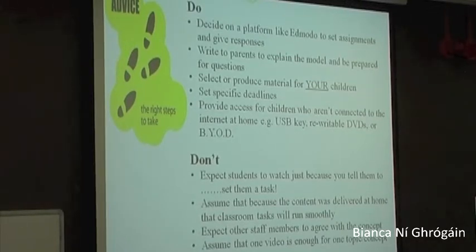Last year we were using rewritable DVDs, or a kid could bring in their iPod, and I could put all the stuff on their iPod at the beginning of the week and they could take it off. Or they could bring in a USB stick. So they were allowed to use a laptop or a computer at home, but they weren't allowed to use the internet until mum or dad got home from work, for instance. So they could use the laptop, the computer or the tablet. Once I could give them the content, they could access it. They didn't necessarily need the internet.